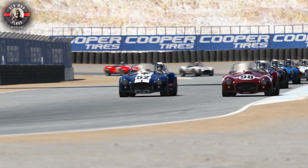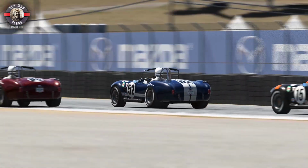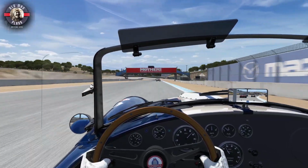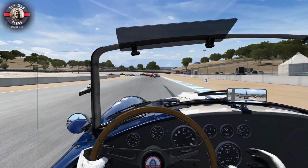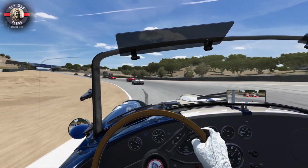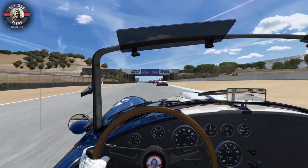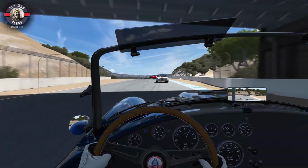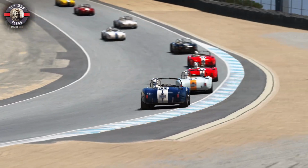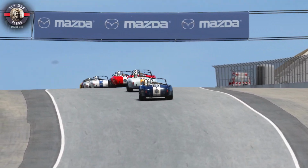Look at that view. You can see my guy fighting the wheel there. Yep, I got him, so let's concentrate on this little pack ahead now. So it's going to be another brave move into the corkscrew by the looks of things. We're gaining on this crowd here. I hope they behave themselves.